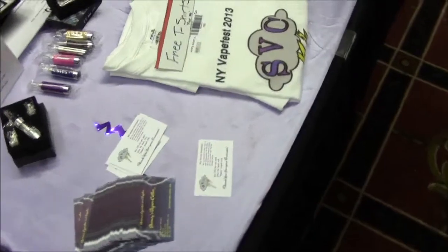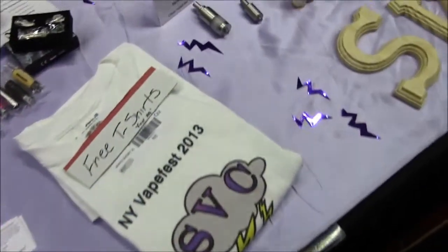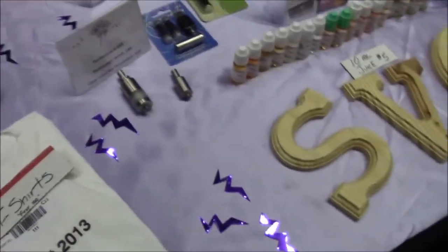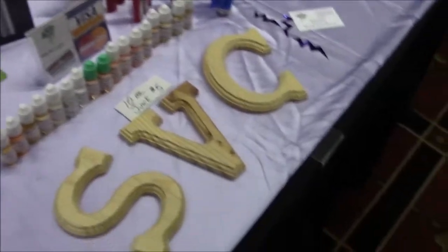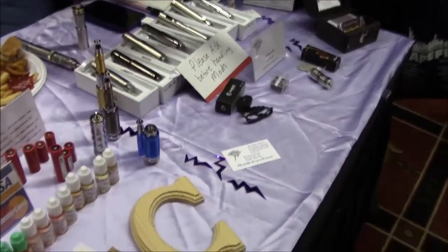All right, so next up we got Stormy's Vapor Cellar. And if you don't know about Stormy's, they do a lot of internet business. They're giving away free t-shirts. They got some Kangaroo eVods, some juice, SVC in wood. Looks very nice. They got a couple nice little mechanicals, the K100.